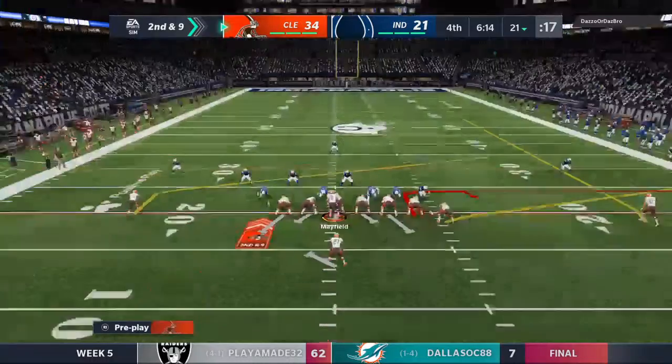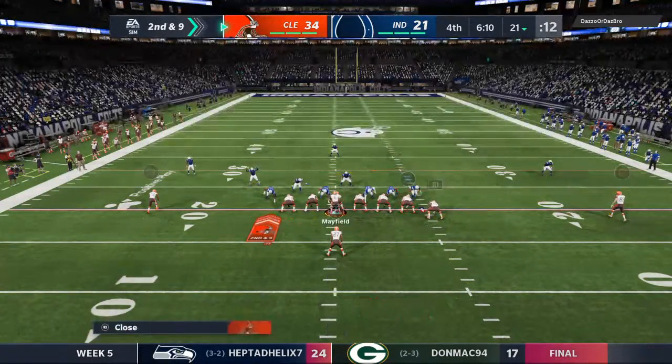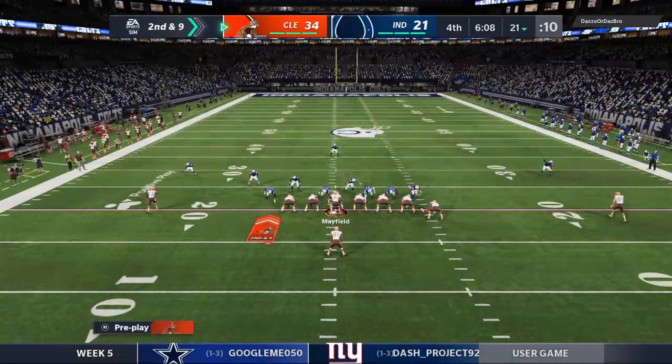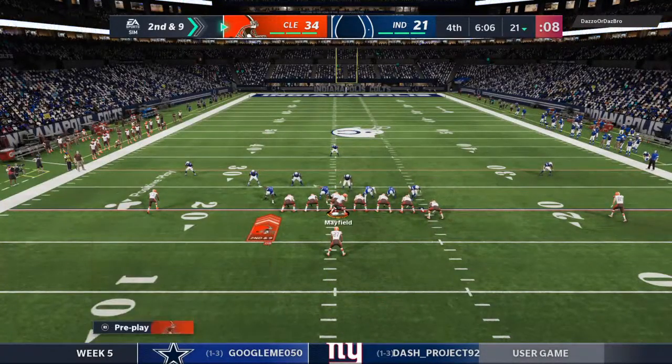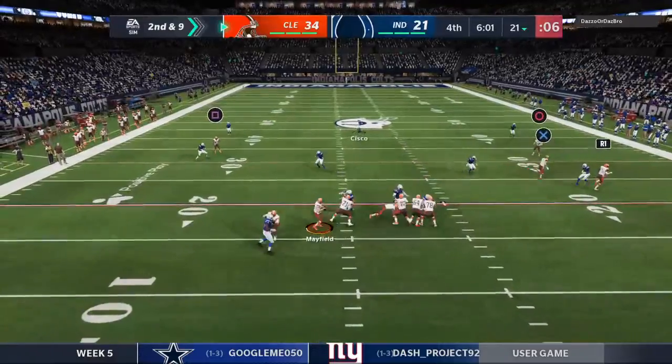21-yard line. Hey, alert, alert, alert, alert. That's a what? That's a what? Here's Mayfield.